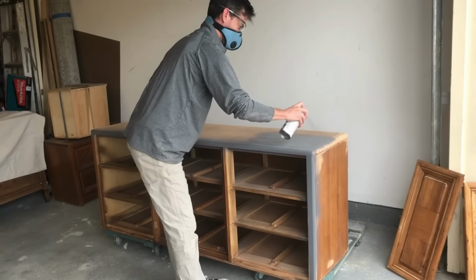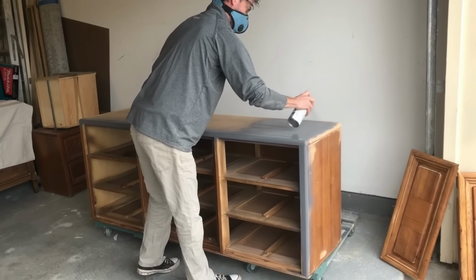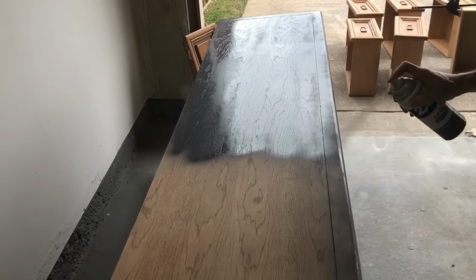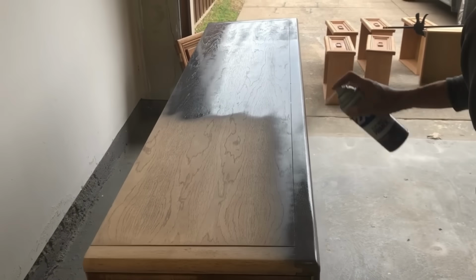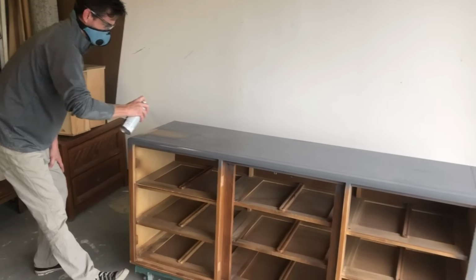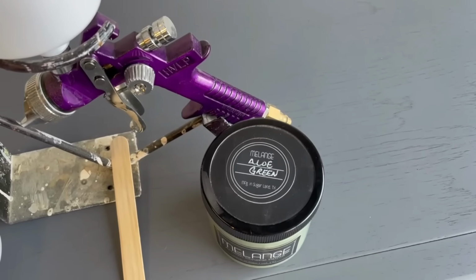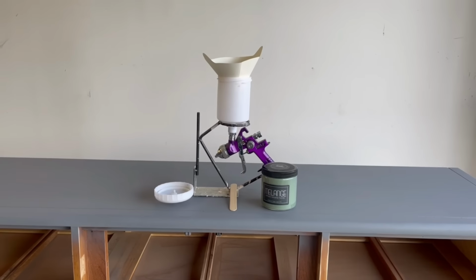We have a few different surfaces on this dresser between veneer and particle board, so we're just going to make sure that we prime this so nothing ends up coming through our final paint job. We're going to use a darker color on this one, so Chris is using a gray primer. We've chosen the color Aloe Green by Melange, and then we'll load this into our gravity-fed HVLP sprayer.